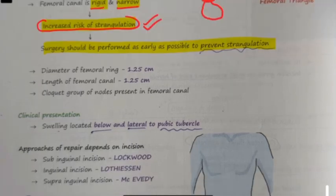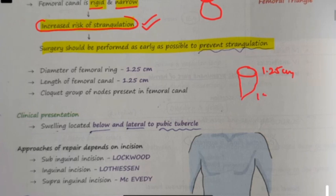What is the diameter of this femoral ring? The femoral ring diameter is 1.25 centimeter, and its length is also 1.25 centimeter. Both diameter and length are equal, that is 1.25 centimeter.